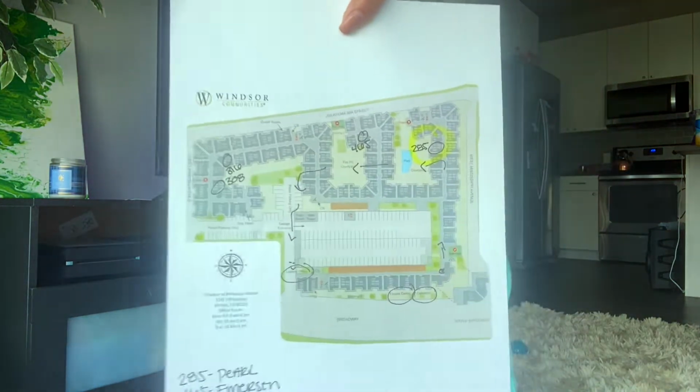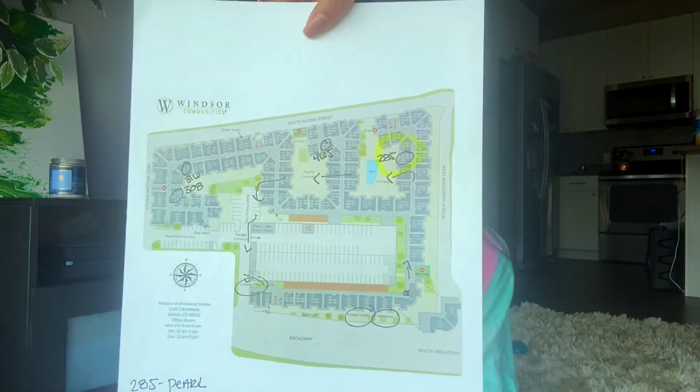So she was just telling me some stuff, and I did record part of it, but my phone died, so I'm gonna have to look and see if I have that recording saved or not, but we'll see. But here is a quick glimpse of the property map. I'm doing a self-guided tour right now. She said that she got overbooked by like 3 appointments, so I had to do a self-guided tour.